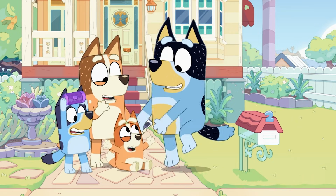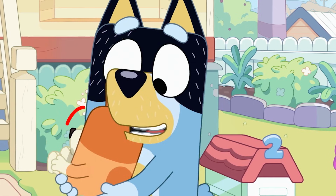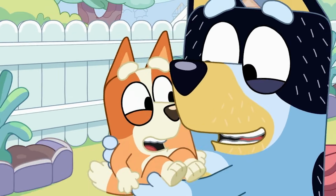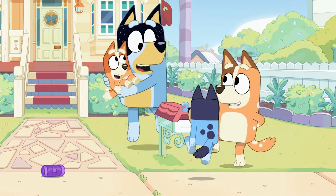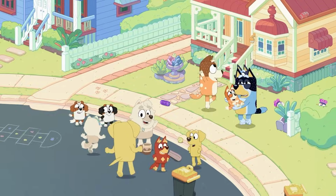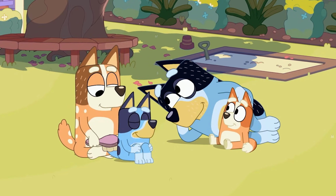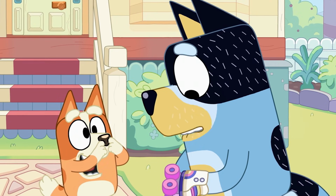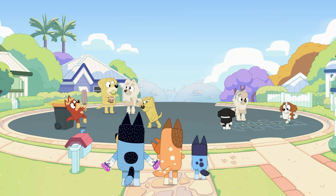But look closely. Right after he picks up Bingo, the fur above his eyes completely vanishes. That's not all. When he's dancing while holding Bingo, she accidentally clips through Bandit's nose. It seems the animators should really give Bandit a break from these blunders. His fur and features seem particularly prone to animation errors throughout the series.